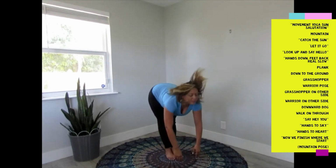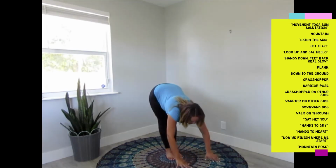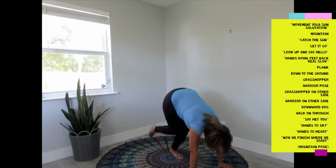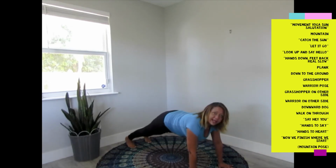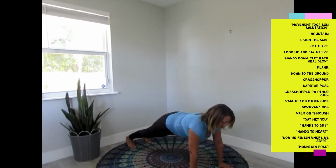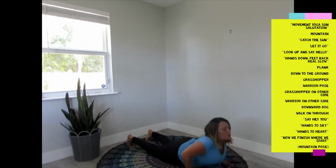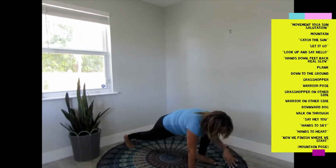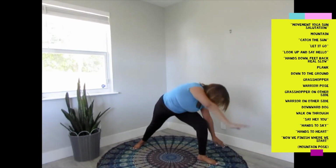Look up and say hello. Hands down and feet back real slow. We say plank, plank. Down, down. Bring one leg front for grasshopper. And inhale through your nose. Exhale, warrior pose. Wonderful. Inhale all the way, cartwheel to the ground.